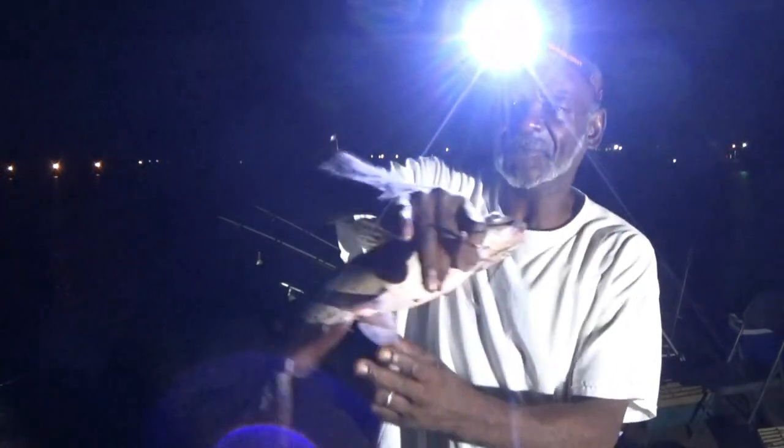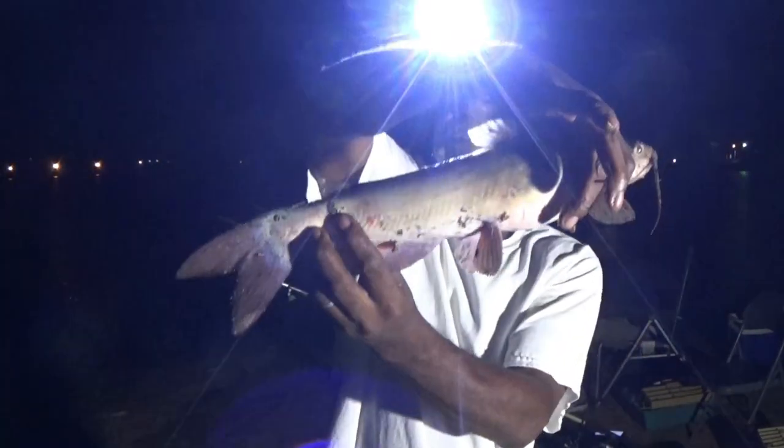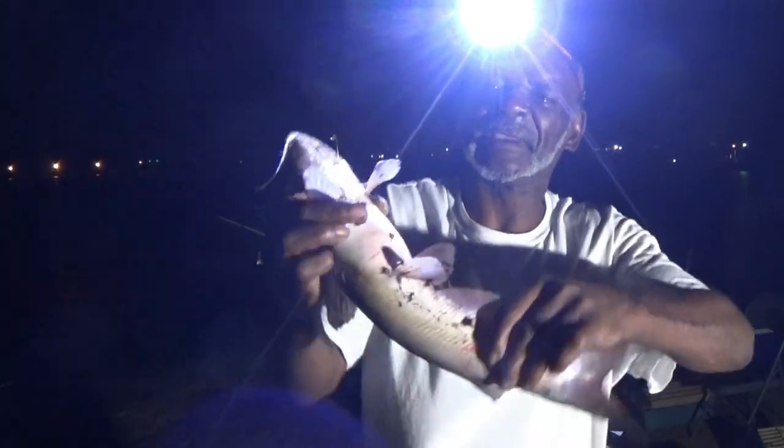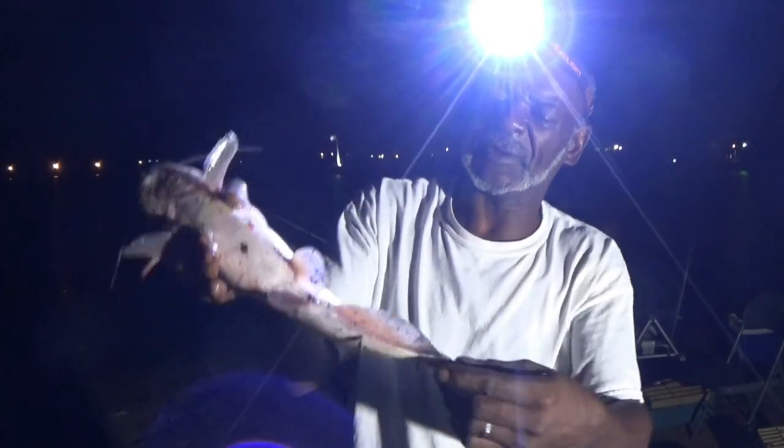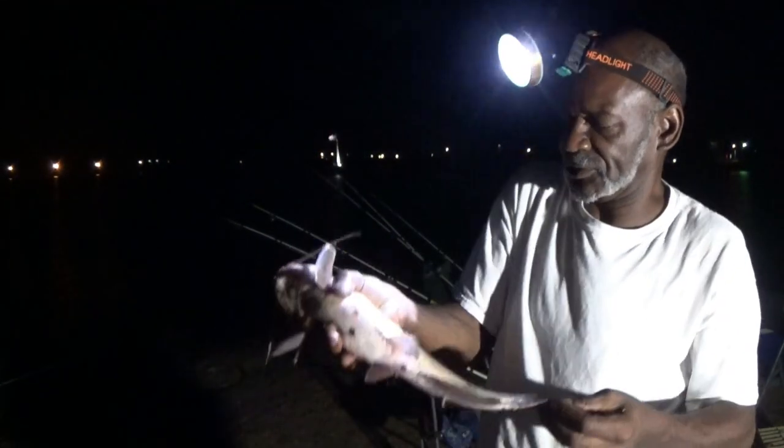All right, first fish of the day. Pretty good size. He's a sandwich or two. Yeah, pretty clean channel cat out here in this water. All right, let's get him back in and go for number two.